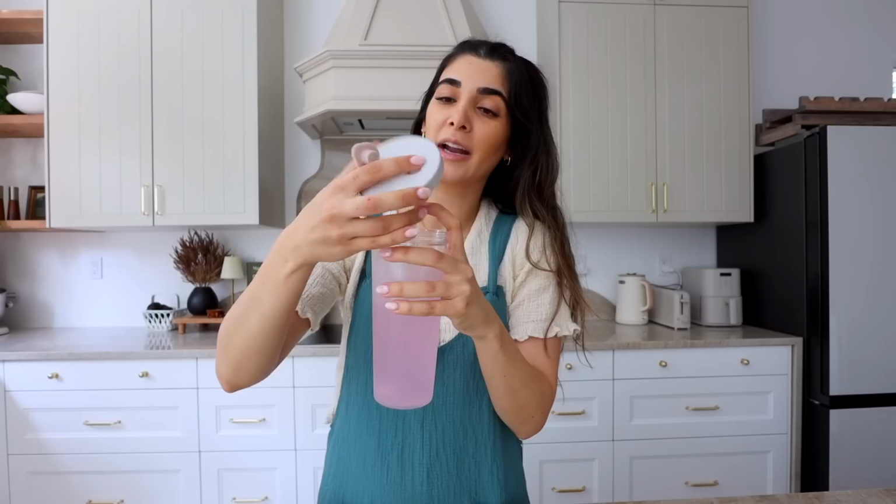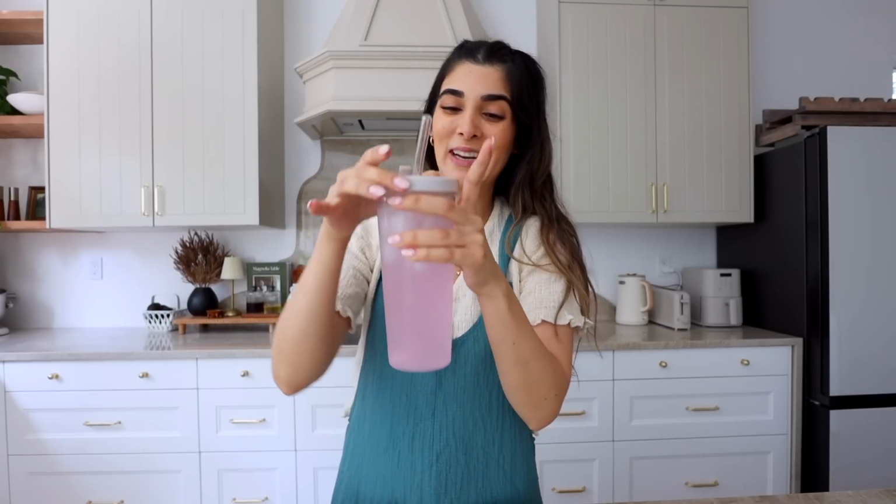If there's anything that I am especially loving right now, it is pink lemonade. Look at that color. So refreshing.